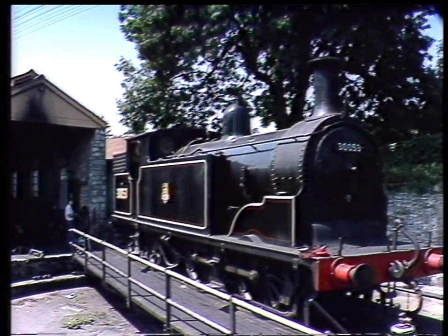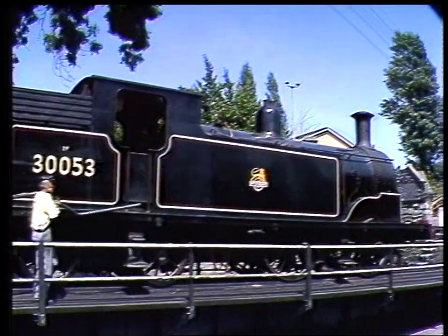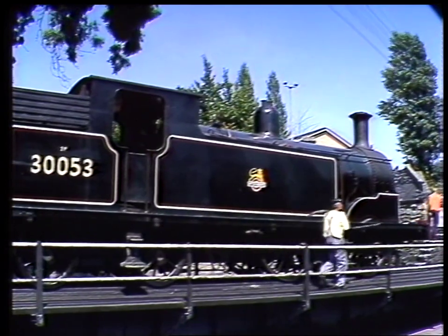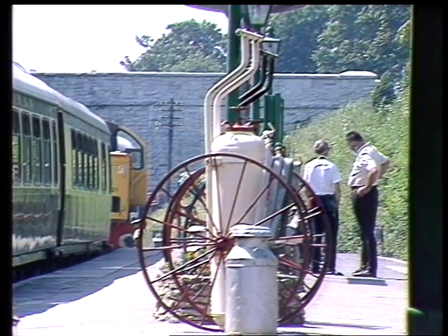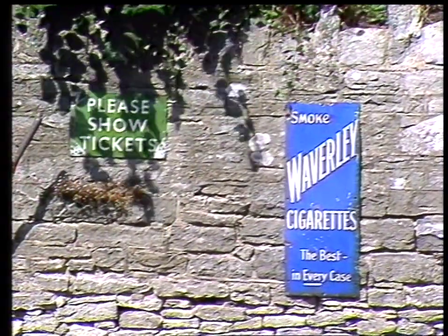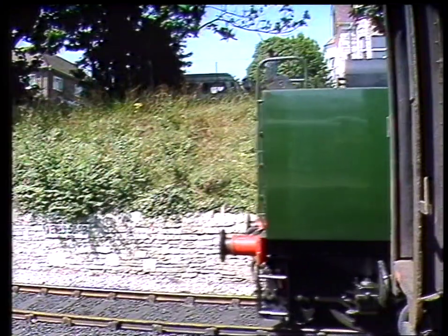This M7 tank engine began life on the London and South Western Railway in 1905. There are also preserved diesel locos, but today's train is hauled by 257 Squadron, a Battle of Britain class Bulleid Pacific, built for the Southern Railway just as it merged into British Rail in 1948.